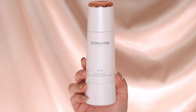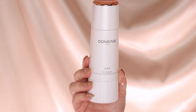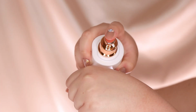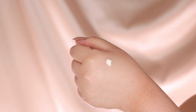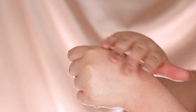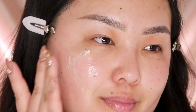The next product is the Red Ginseng Moisture and Balancing Emulsion. This is a hydrating emulsion with red ginseng condensate to help replenish moisture for supple looking skin. This contains sugarcane extract, which visibly plumps the skin with lightweight hydration for a firmer looking appearance. It has a lipid and polysaccharide blend, which provides a dual layer of hydration to aid in the reduction of water loss and improve moisture levels.